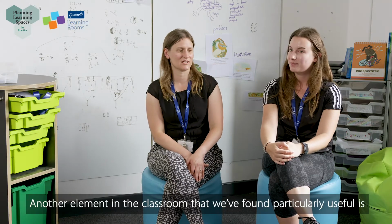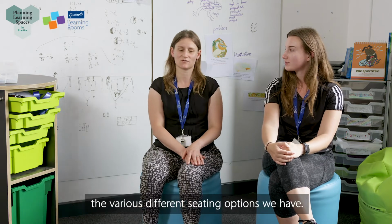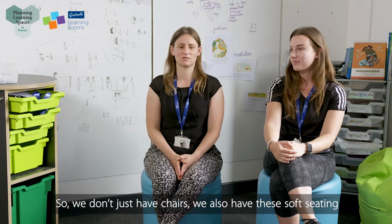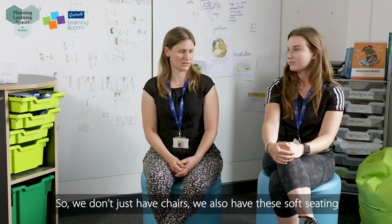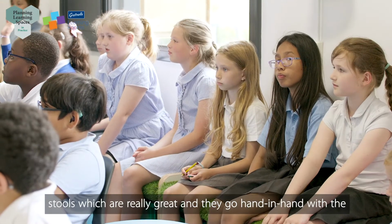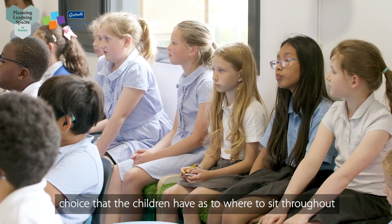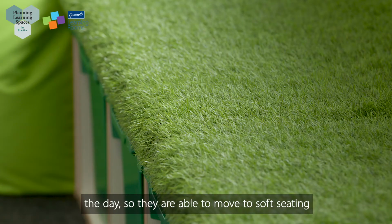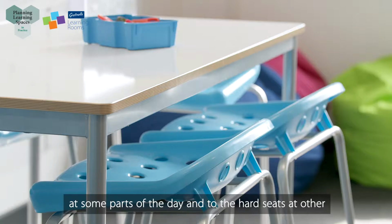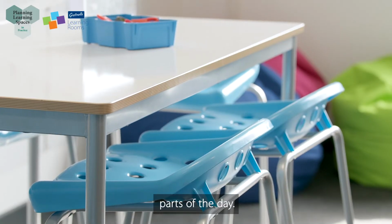Another element in the classroom that we've found particularly useful is the various different seating options we have. So we don't just have chairs, we also have these soft seating stools, which are really great, and they go hand in hand with the choice that the children have as to where to sit throughout the day. So they are able to move to soft seating at some parts of the day, to the hard seats at other parts of the day.